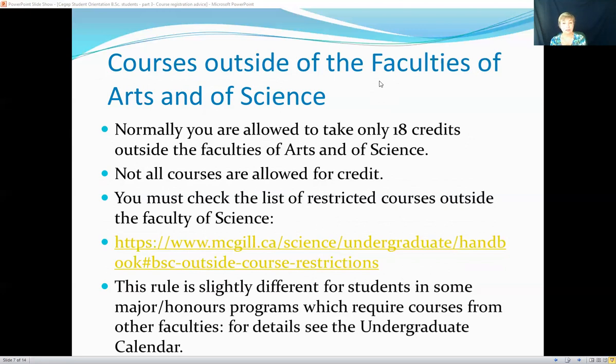These are electives only. If it's part of your major, that's fine, you can take it. But if it's as an elective, there's some limits. So check with an advisor if you're not sure.